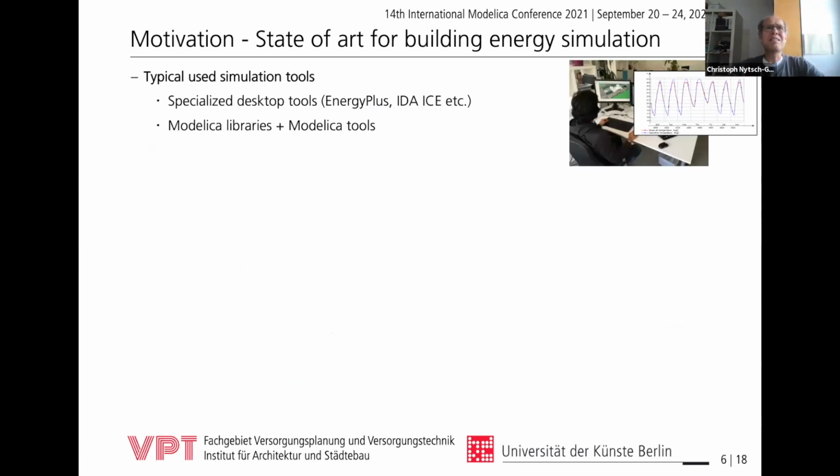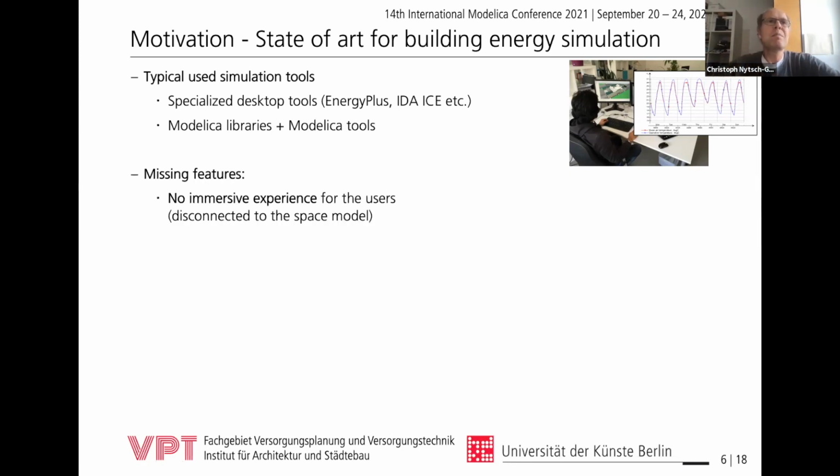Okay, what is the present situation in building energy simulation? Typically, we are sitting in front of a computer using tools like EnergyPlus or IDA ICE or also Modelica libraries in combination with Modelica tools. And finally, we get a nice curve, for example, for the temperature. This is nice, very professional, but there are some missing features.